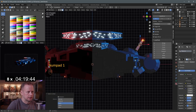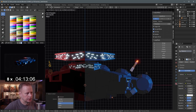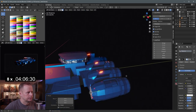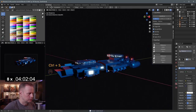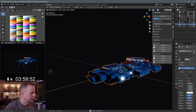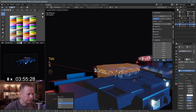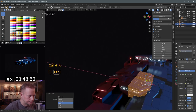L to select the linked front view. I think we need to rotate this a little bit. Oh, got a little bit too much there. Rotate G and Shift D duplicate to there. That's pretty good. All right, so I think the living quarters, maybe it feels like we should have some more of these things. And I think this one I might have to make a little bit smaller. Probably gonna regret that. No, I shouldn't. Because I'm gonna regret it, I'm pretty sure.